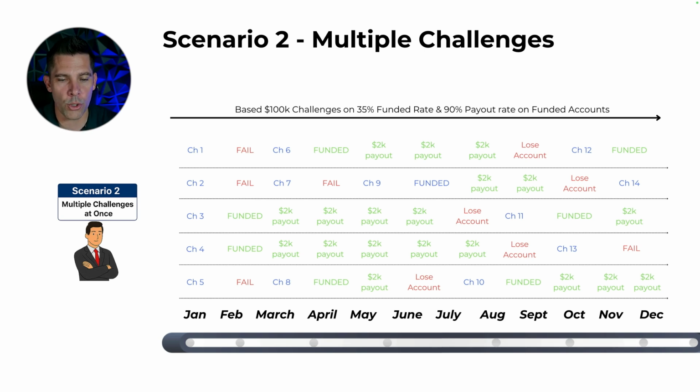And now we go into June, sort of June, July time. 3 of his funded accounts have got payouts. The challenge he started the previous month has now got funded, but unfortunately he has lost 1 of his funded accounts. So we go on to sort of July, August. He gets 3 payouts again. He actually loses another funded account.